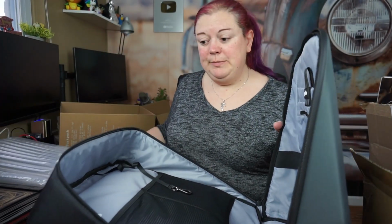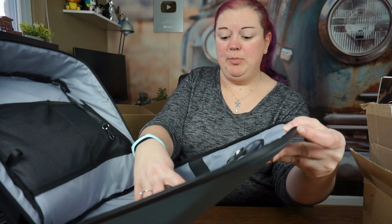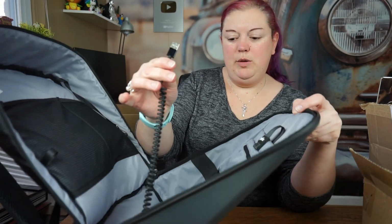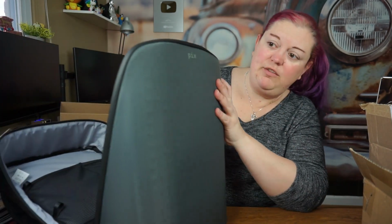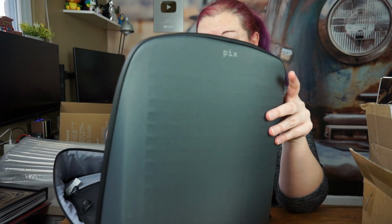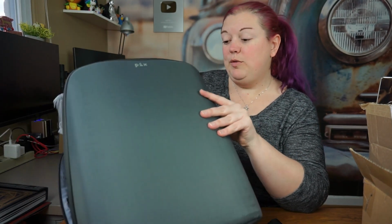But inside, we have some spaces. You even have a spot here for a laptop. Looks like we have some tablet spaces. We even have a USB cord. I'm not sure if this is to help you charge devices or if this is actually for the front here. So that is something that we're gonna have to look at. Again, I'm gonna have to look at the instructions on how to set this up, and we're going to actually do a full review of the Pix backpack coming pretty soon here.